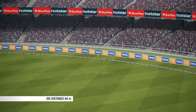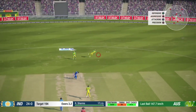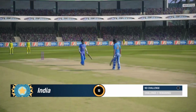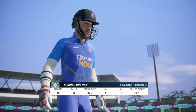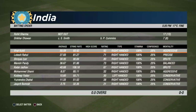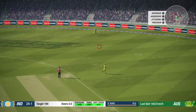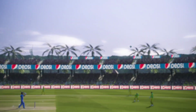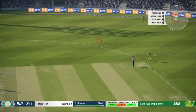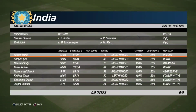Superb shot, goes all the way and gets six. Big appeal, but did the batsman get anything on it? Great shot. Catch it. Takes it. Great catch. The batsman leaving the field. Called out for a duck.